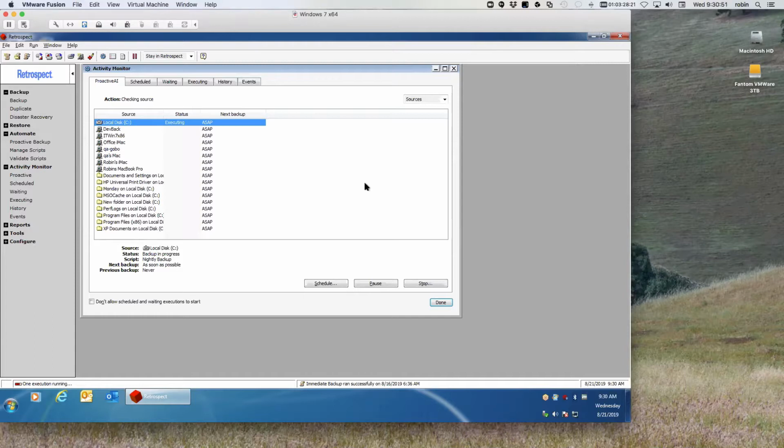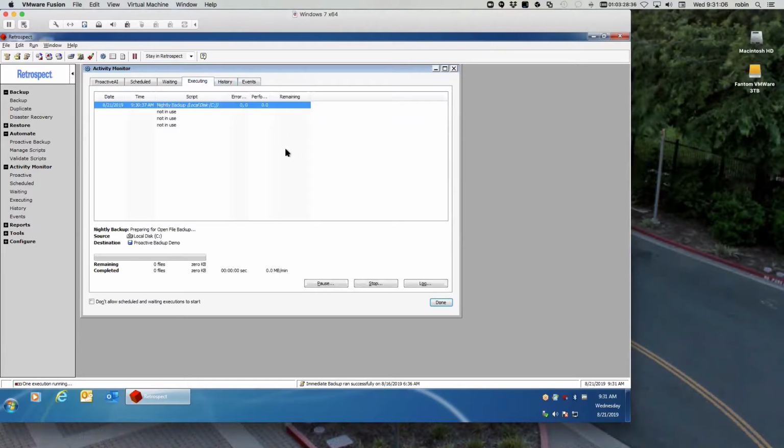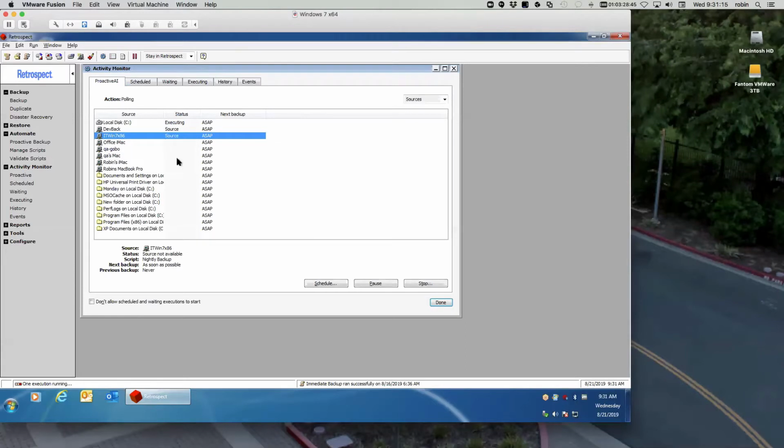And so it's going to start polling each of the different client machines that are on the network. I happen to know that almost all of the clients in this list are unavailable. So as they're unavailable, it'll report that. And the ones that are available, it will then start showing that they're executing. And I can see the executing operations over here. In my case, it's now preparing for open file backup, and then it's going to start going through. I think the next one might be available. We'll see in a moment. My machine only allows as many as 4 executions running at once because of the amount of RAM I have. But if you have as much as 16 gigs of RAM, then you can run as many as 16 executions simultaneously.